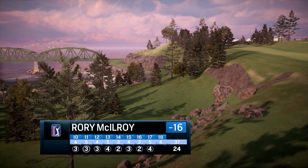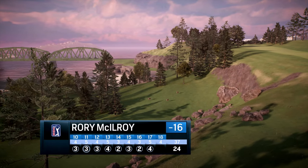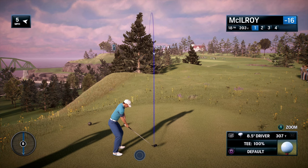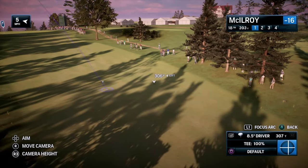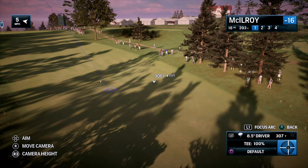We've made it at last to the 18th, partner. What a finishing hole. It is. It's a tee shot you have to respect. That fairway goes on that sort of 60-degree angle towards the left, so you have to know how far you fly the ball. And, of course, you can't afford to miss your tee shot.